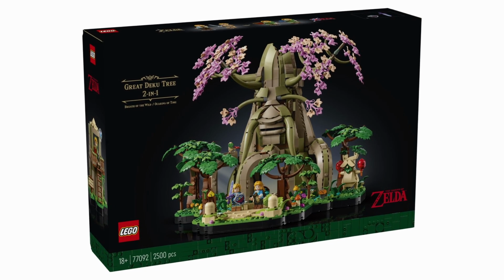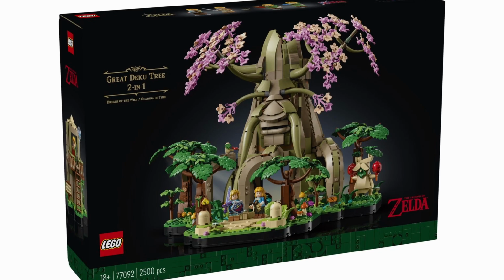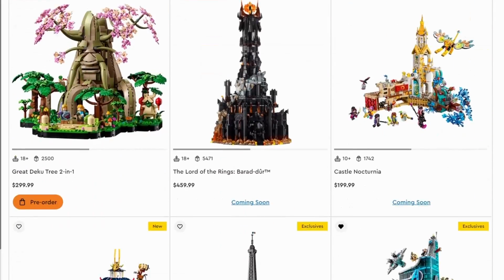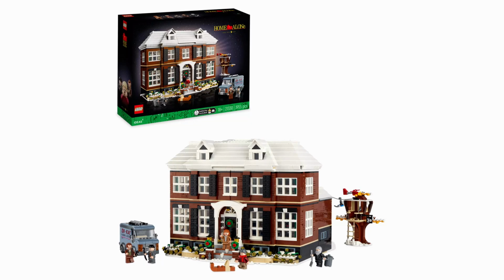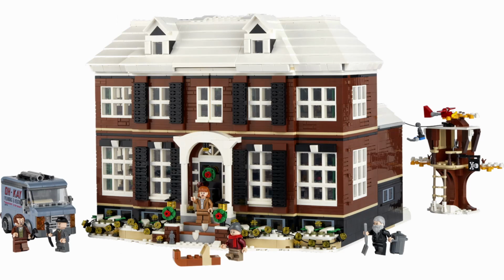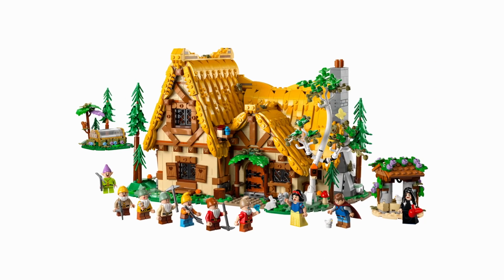We shouldn't necessarily compare every $500 NZD LEGO set to one another because there are a lot of factors that go into deciding on the prices of these things, but I just can't help it personally. Home Alone is the same price, and yeah, the Home Alone license is less than what Nintendo were charging for Zelda, but it also has 1,400 more pieces, and it makes for a more complete build. Personally speaking, Snow White's cottage or the medieval town square still fall into that medieval fantasy realm with me for LEGO sets, and both cost less than this one.